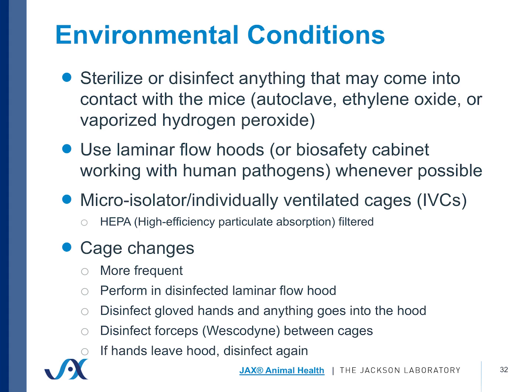Use laminar flow hoods or biosafety cabinets when working with human pathogens whenever possible. Again, laminar flow hoods with filters on them will prevent that airflow. Do any manipulation of the mouse, any cage changes under those hoods, and you'll limit the amount of exposure for your mice. Use micro-isolators or individually ventilated cages, IVCs. In our facility, we use the individually ventilated cages. Micro-isolators can be useful if your animal room space is limited and you need to house these NSGs in a room with other mice. Then the micro-isolators can be really helpful for that, and make sure that they do have the HEPA filters.